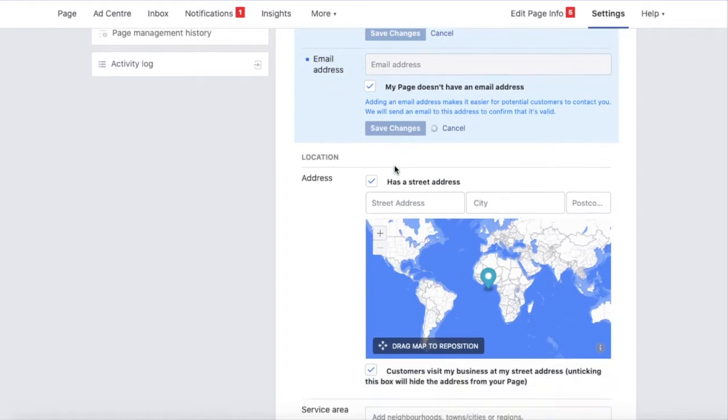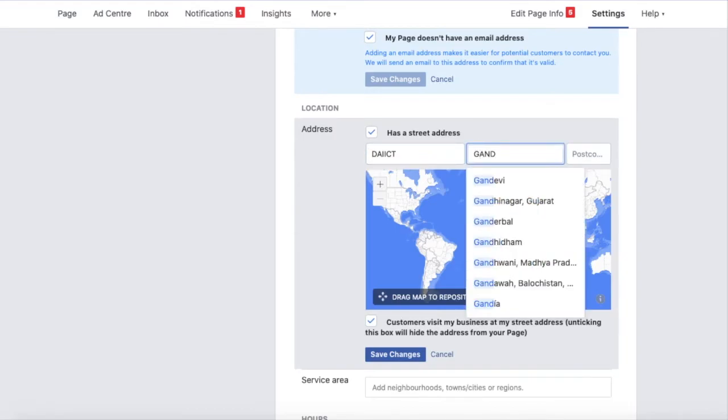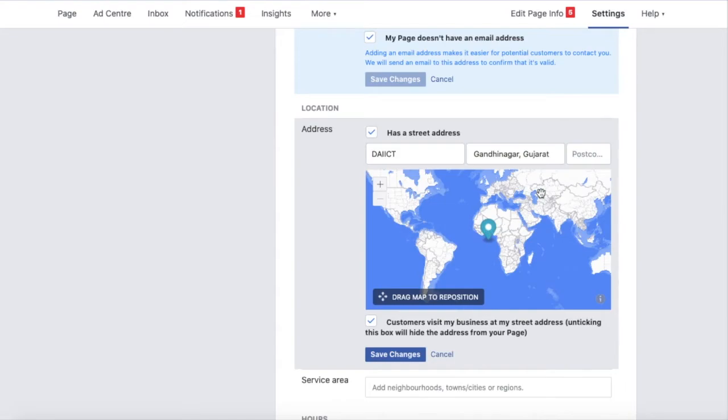Moving on to the address section, make sure to add the address as well as point the location exactly to your office location, so that this may help customers to find you. Unticking this box shall hide the address from your page. So this is just for placing the address. Let me point it to India somewhere over here. Okay.